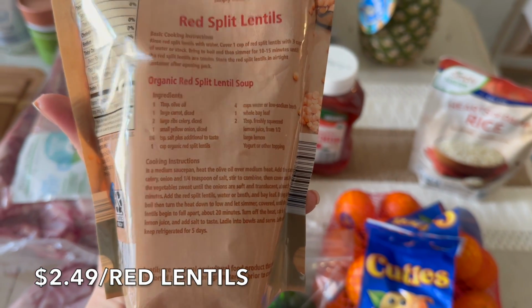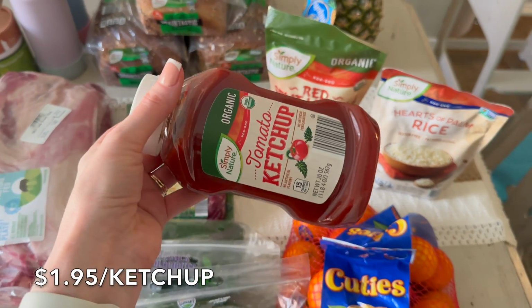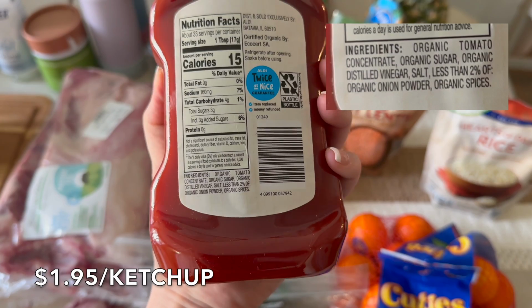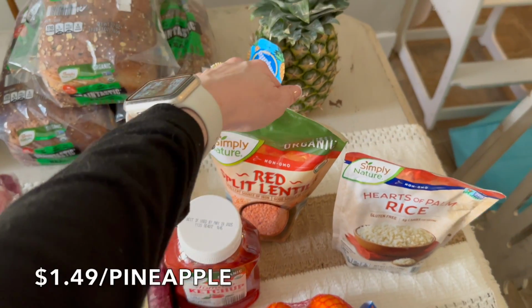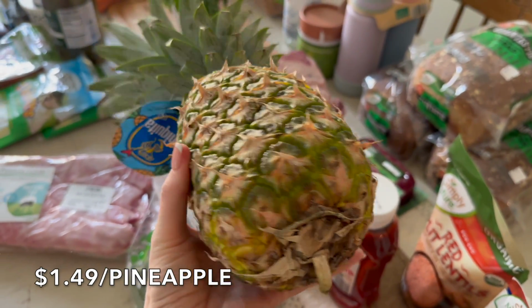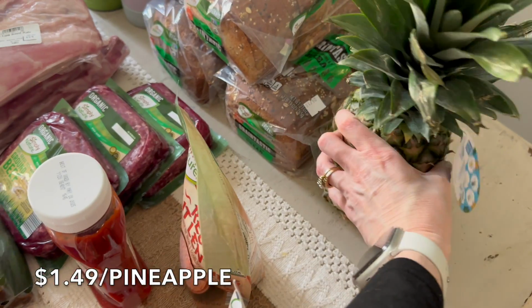So we usually make a red lentil chili, and then ketchup. When we were there, Sophia's like, we need some backup ketchup. Got some backup ketchup, great price, and so I picked that up for the week. The pineapple was a really great price, $1.49 for the pineapples. Sophia requested it on the menu this week.